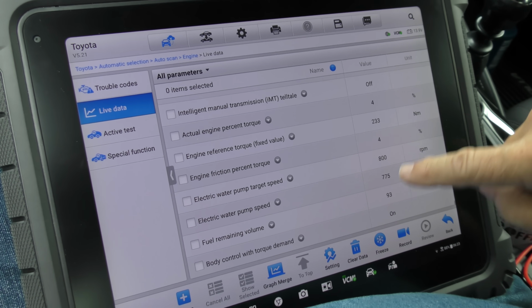800, 775 RPMs. Here's a lot of information. If something ever does go wrong, a guy like me with a machine like that is going to be able to pinpoint it fast. Here we go.